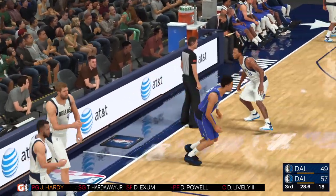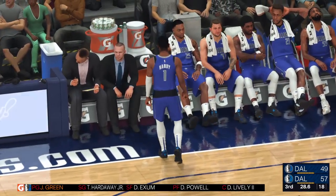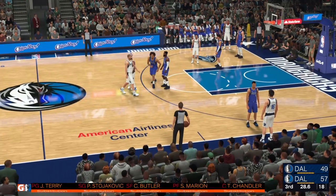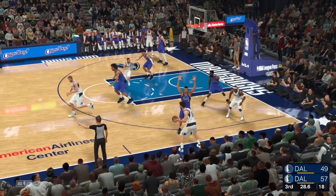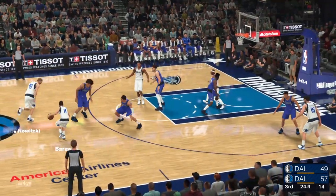I mean, I like the call. I thought the defense was just there a little late. Yeah, it looked like it. I mean, he kind of slid underneath as he got to the spot, too. Dirk Nowitzki, he's checked in for the Mavericks. Berea comes in for Sean Marion. And Dallas with a change here, too. Josh Green's checked in for Harden. Now here's Nowitzki. He's got 10.